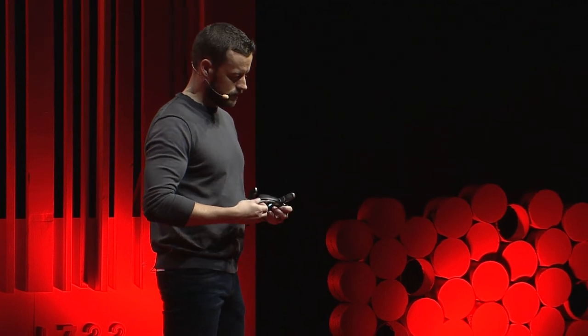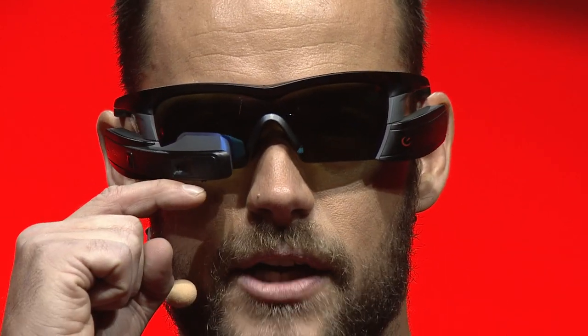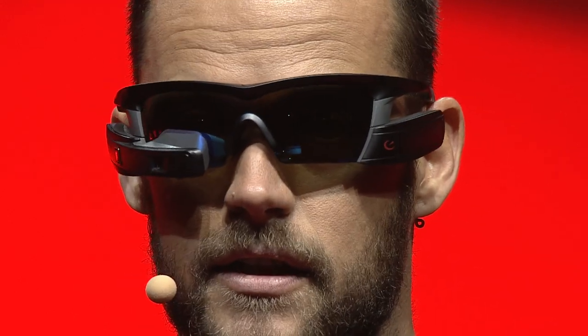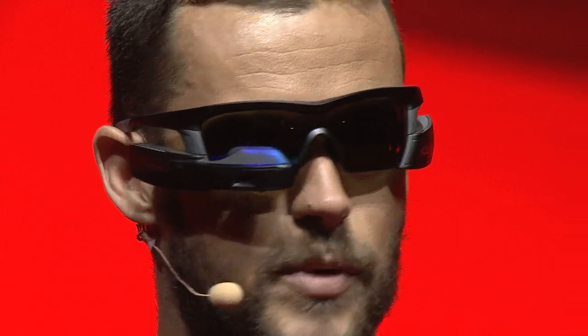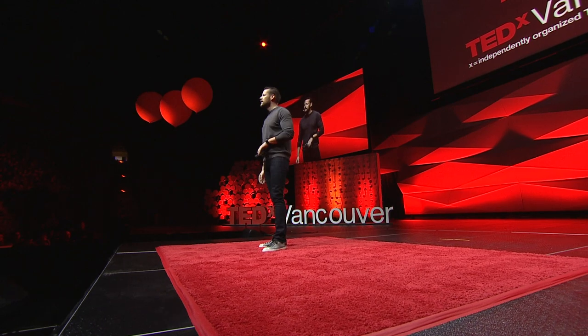With this, you just glance down. There's a display right here. It powers on automatically, gives you the information you need. And as soon as you look back up, the display switches off again. It's kind of like the speedometer in your car, only better, because the display is only visible when you look at it. So it never competes for your attention.